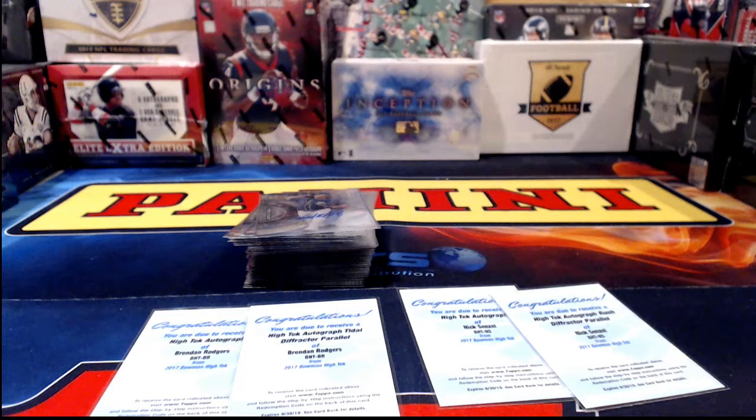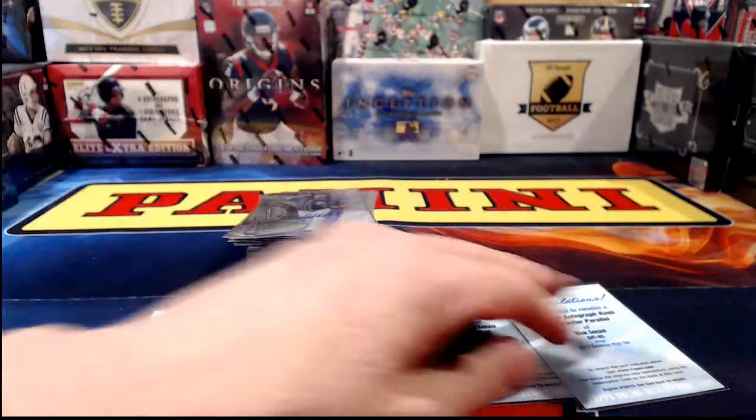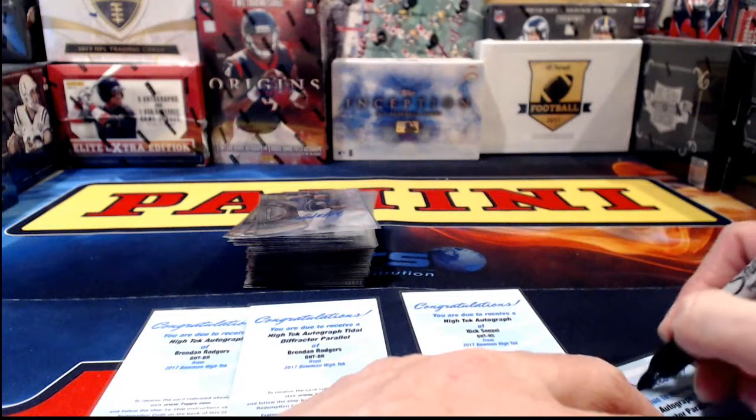Loading, loading. Here we go. Bowman High Tek, and there's our Nick Senzel, Cincinnati Reds, and there's our Brendan Rodgers, Colorado Rockies, just like we thought. So we are all good to go as expected. So let's just get these.